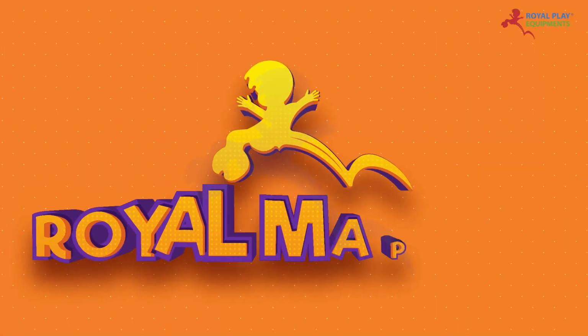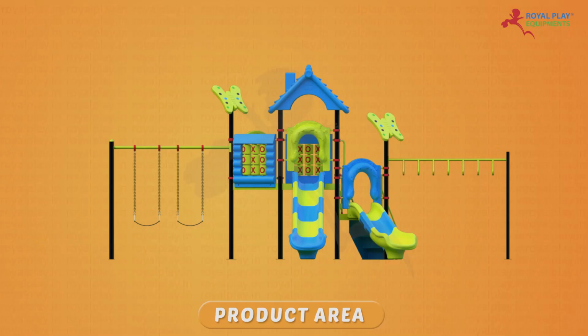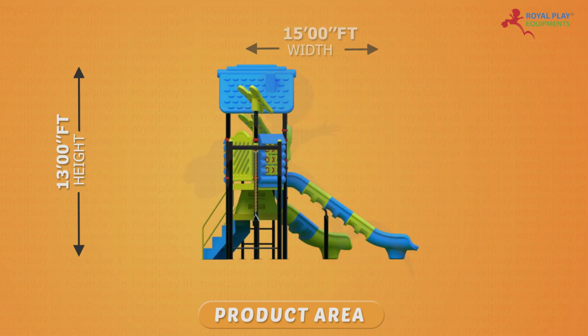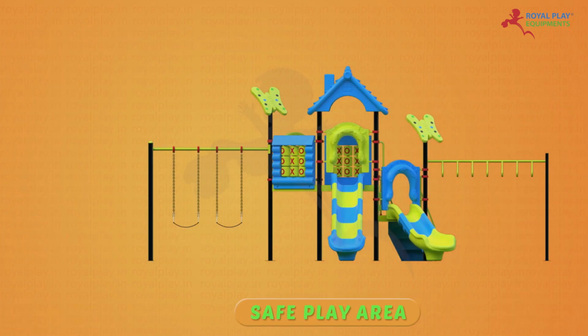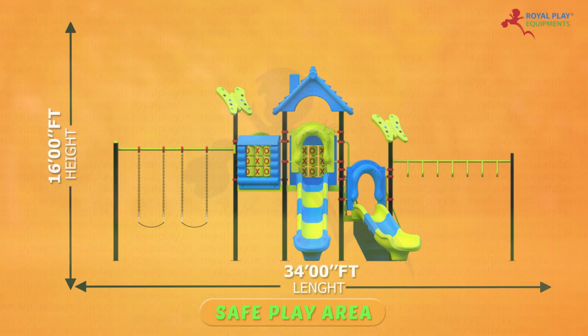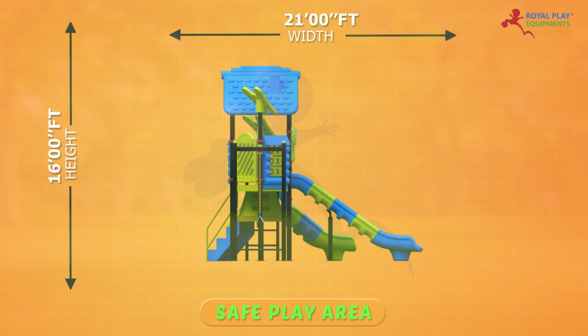This is our Royal Maps 26. The product area is 13 feet height, 28 feet length, and 15 feet width. The safe play area is 16 feet height, 34 feet length, and 21 feet width.